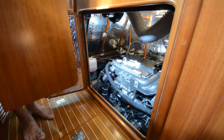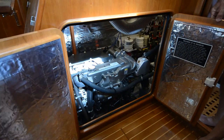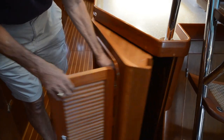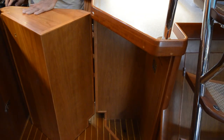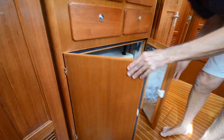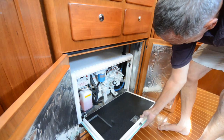There are several access doors to the engine compartment, and all of the doors are removable. Complete access to this engine has been carefully planned out with additional access ports. There's a 6kW Northern Lights diesel generator with great access.